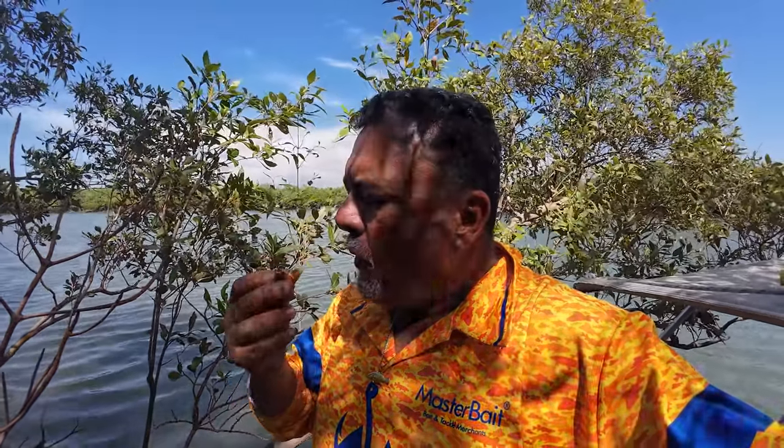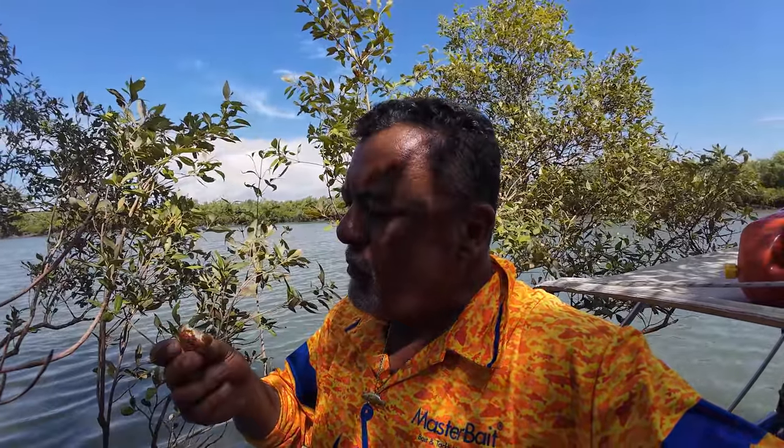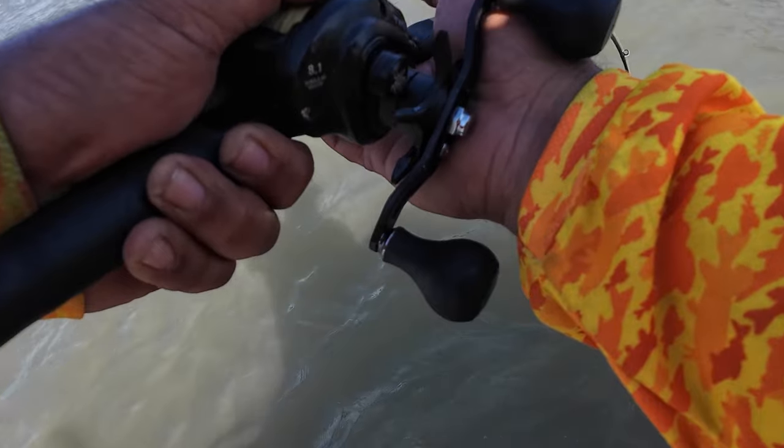Oh, panko crumbs. Beautiful. Awesome. Geez, that took me by surprise. I'm on the vibe here.